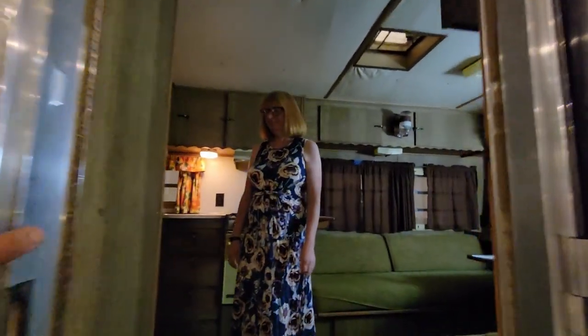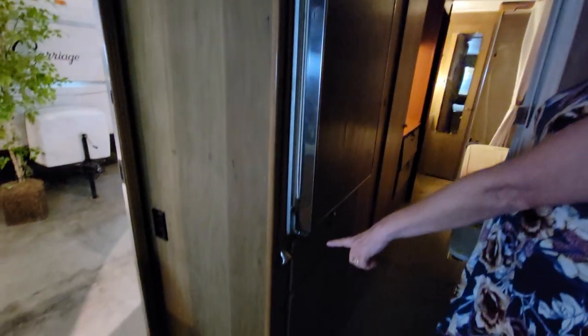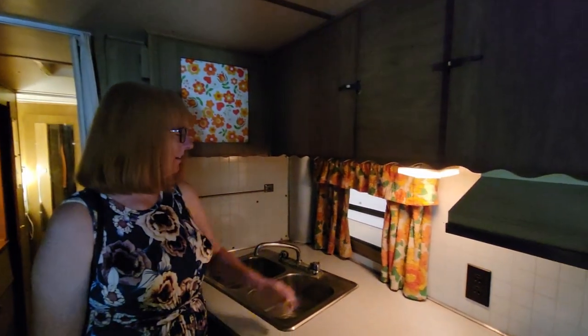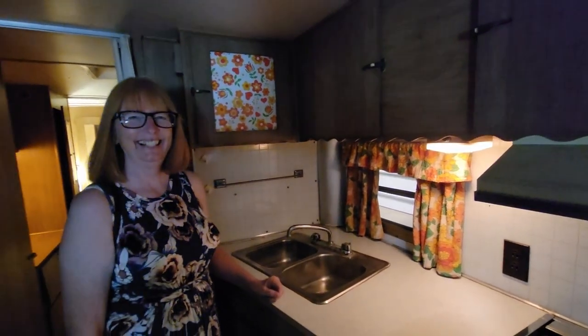Hey, find anything interesting? This one has a full rear bath, paper cup dispenser, convenient bottle opener. Oh look, terry cloth curtains. When you wash your hands, you can just dry them. I think our moms would say no.